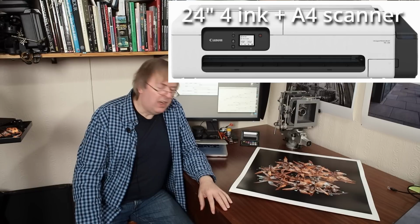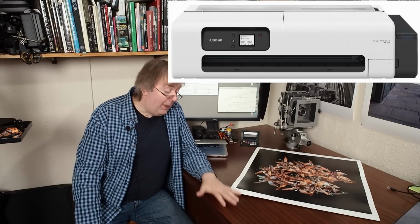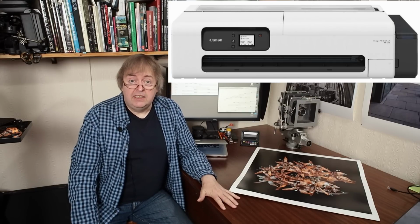You think, well, 4 colours, that must be useless. Well, certainly recent testing has suggested to me that with good profiling, depending on the printers and the images you want to print and the media, you can actually get very acceptable results. Why look at a printer like this? Well, it fits on a desk that I've got here. So when I do the video for that, it'll be on the other side of the office, and I'll be testing it there.